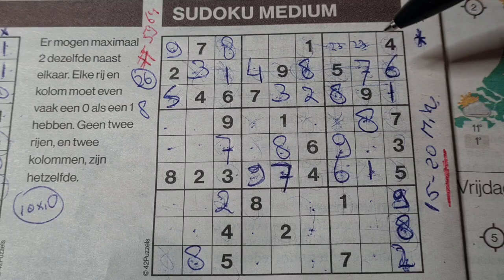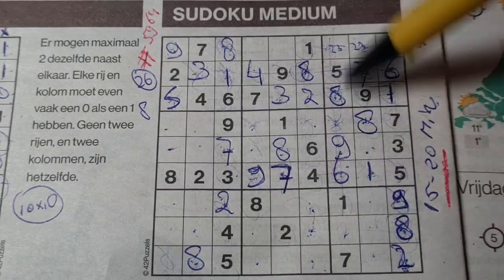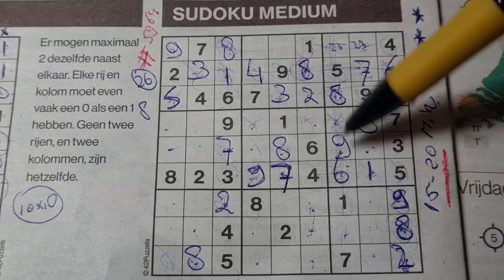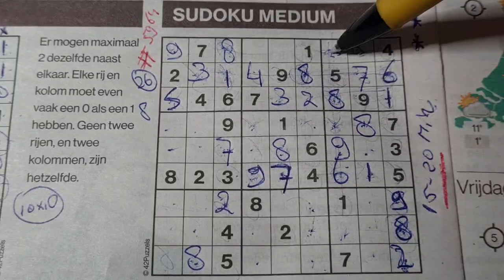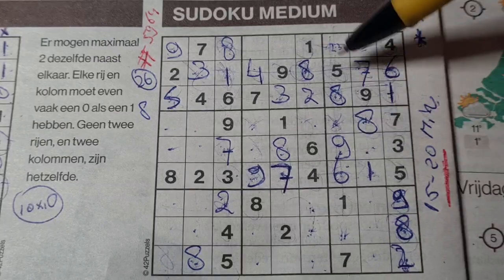Let me see. 3 missing numbers in this column. Those missing numbers are the 1, the 2 is missing, the 3 is missing, and the 4 is missing. 2, 3, 4.